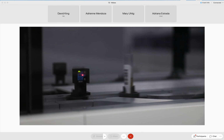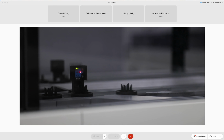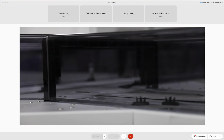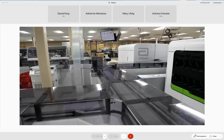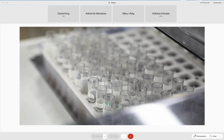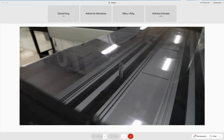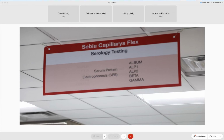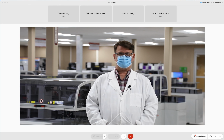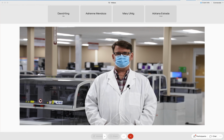So samples arrived, we check the samples to make sure they're okay, and then we put them on our track system here. They go through, they get spun real fast, they get decapped, and then they go for infectious disease testing, where we test for different infectious diseases such as HIV, hepatitis C virus, Zika virus, and West Nile virus.